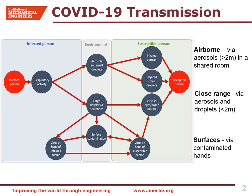And these particles then enable up to 3 different routes of transmission. So they can be very small aerosols, which are carried beyond 2 meters in a shared room, particularly if the ventilation is poor, and can be inhaled. Then much of the transmission is thought to happen when people are close together, and that's a mixture of very small aerosols, larger aerosols, and even some large droplets, which can be both inspired or could deposit on the eyes, nose and mouth to cause infection. And it's very difficult to separate that transmission route out.